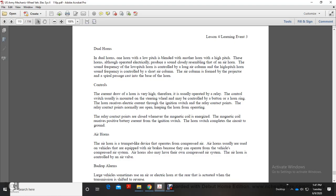Dual horns. In a dual horn, one horn with a low pitch blends with another horn with a high pitch. These horns, although operated electrically, produce a sound closely resembling an air horn. The sound frequency of the low pitch horn is controlled with a long air column. The high pitch horn's sound frequency is controlled with a short air column. The air column is formed by a projector with a spring spiral passage cast in the base of the horn.